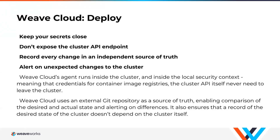And by using Weave Cloud Deploy, you keep your secrets close. Don't expose the cluster API endpoint outside of your private VPC. You can record every change in Git, and Weave Cloud will alert you on unexpected changes to the cluster. So, let's say you define your state in Git, you synchronize that state with your cluster. Weave Cloud will do this automatically. And afterwards, someone goes into your cluster and does some harmful change, like, let's say, changing your network policies. Weave Cloud can detect that and will reapply the known state from Git. So every kind of change that, let's say by mistake, you make in your production cluster will be undone.